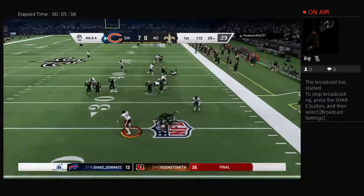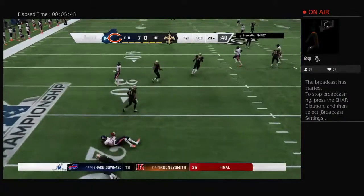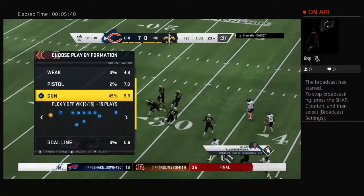This will be fielded at the 17. A big kick that time, 52 yards. And the Bears take over.